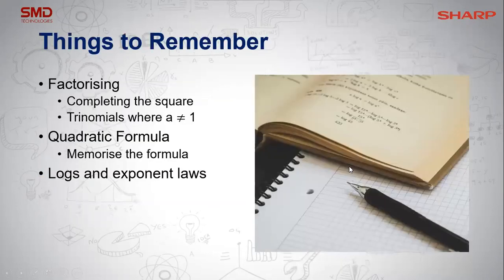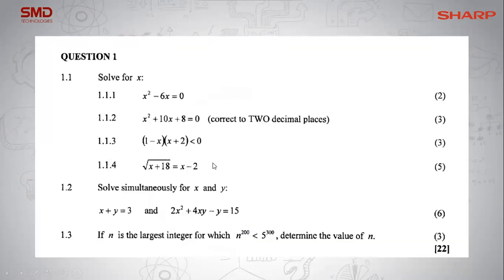Okay, so with algebra, things to remember, you need to be able to complete the square and you need to be able to factorize trinomials where a is not equal to 1. Okay, and then of course your quadratic formula, memorize the formula. Yes, it's on your formula sheet and that's fine and great, but learn it anyway. It's very important. And then of course, remember your log and exponent rules.